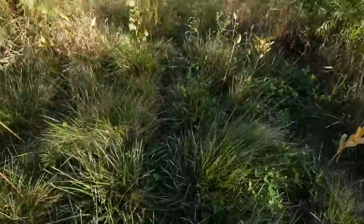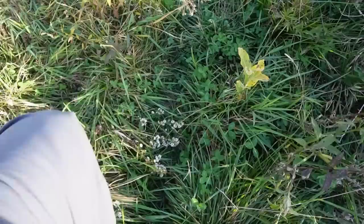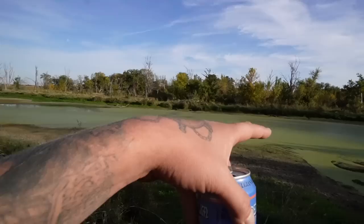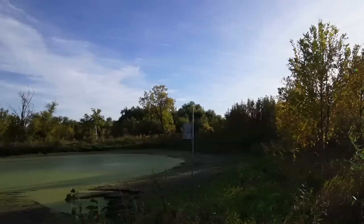This looks sloppy. It's definitely overgrown. Ooh, look at all those frogs. Well, there ain't gonna be any fish in this. I mean, it's only like maybe 20 feet across and it's probably less than a foot deep, but there are a bunch of frogs in there. And a birdhouse.